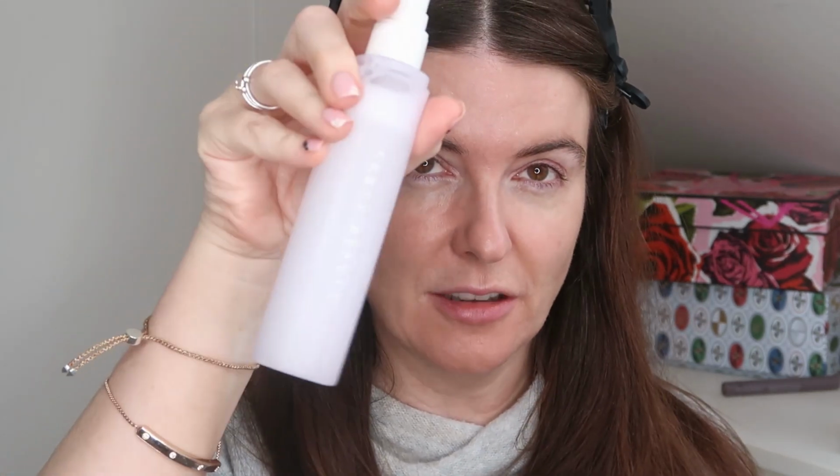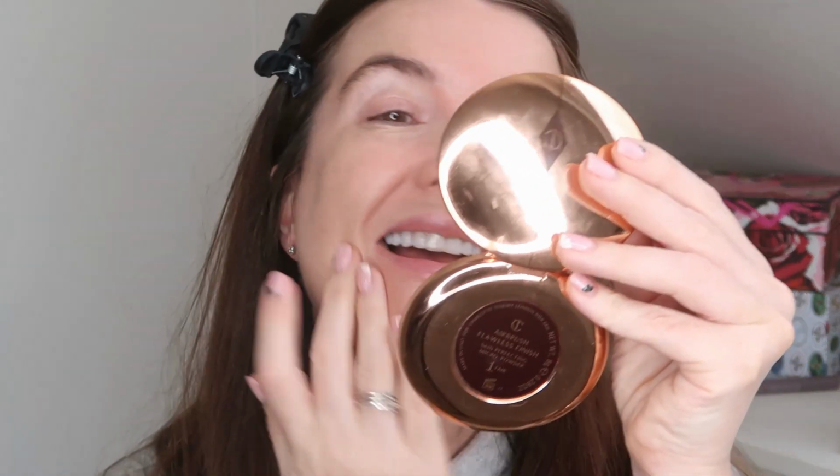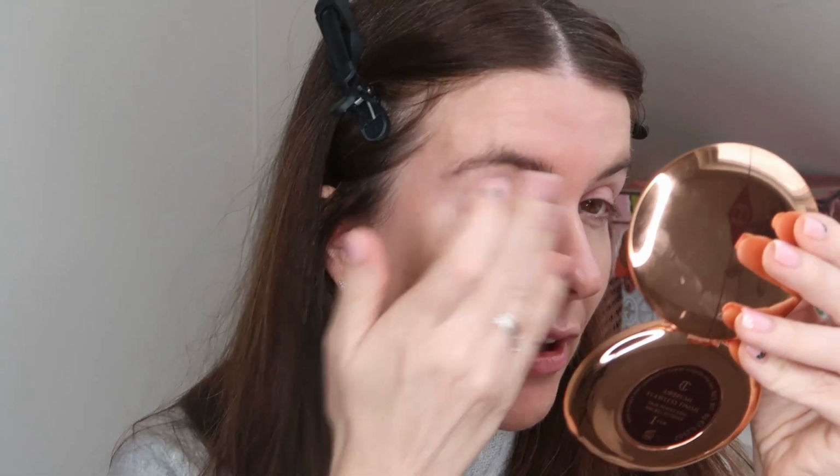I'd like to add a bit of a mist over the top of that. This is the Fenty What It Do mist. I'm going to link to my blog post on that. Mist that on quite generously and then continue to blend it in. It just makes everything go in a lot more flawlessly. It adds an extra shot of hydration too.